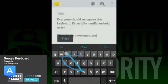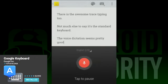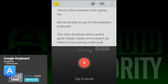It has trace typing, it has autocorrection, it looks nice, and it's just there and it's solid. The voice dictation was accurate and everything seemed to work fairly well overall. This is definitely a must-have for any vanilla Android fan.